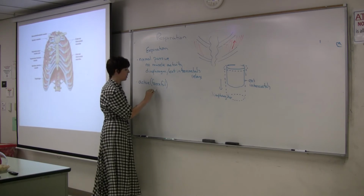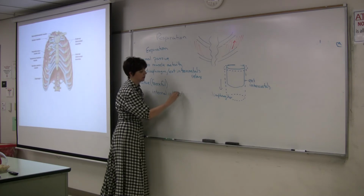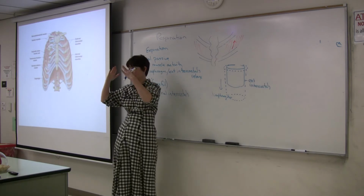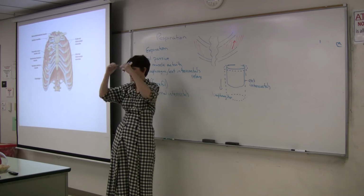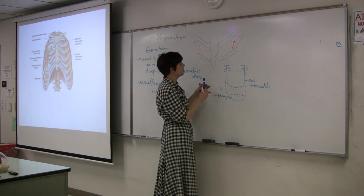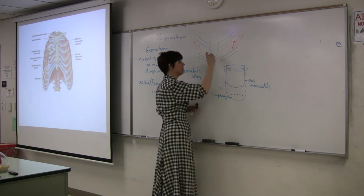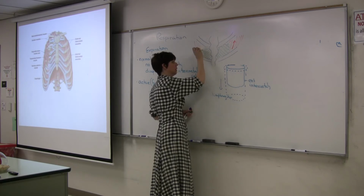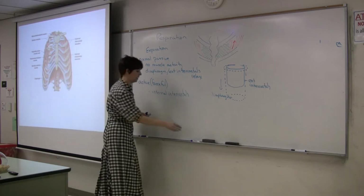And this time we use the internal intercostals. Same set of innervation. And these fibers are in the reverse, all right? So their origin is going to be the lower ribs and their insertion on the upper ribs, and they're going to pull down rather than pull up. We can actually see them just medial to the external intercostals. And they're going to depress or lower the ribs.